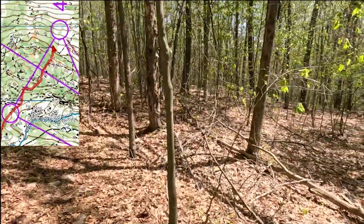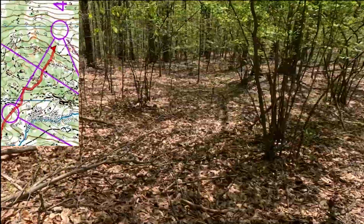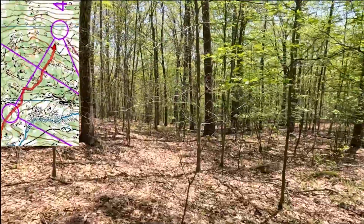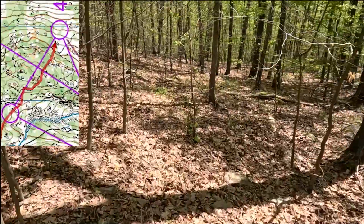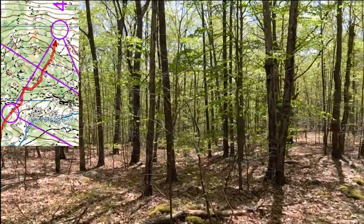Looks like this is it. I'm thinking I'm on the corner. You can just about make out a shallow to the left, the shallow spur. I'm going down there, down this little shallow valley.